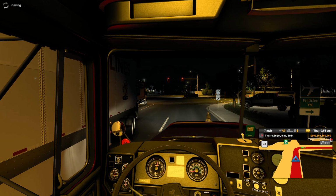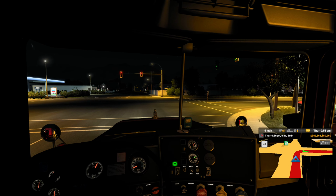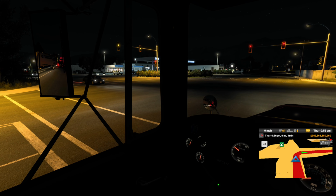What's this guy doing here? Oh, okay, he's trying to get into the left turn lane. Okay, I was wondering what happened there. I thought there'd been a crash. So we should be able to take a right here on red when it's safe to do so. Let's check that these guys are stopping. Yep, they definitely are.